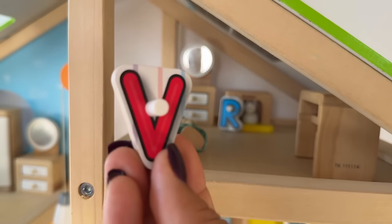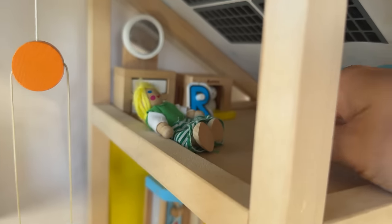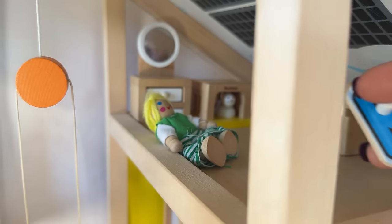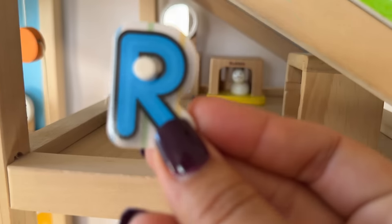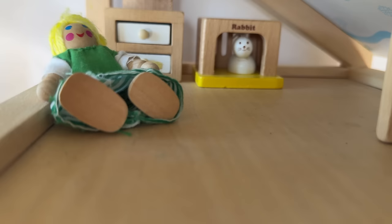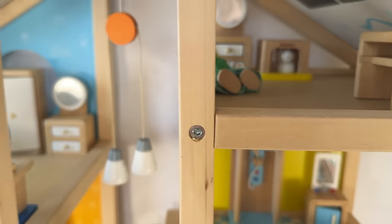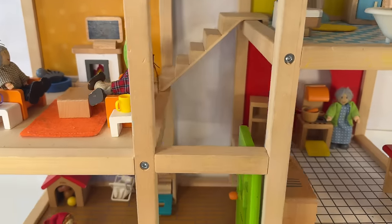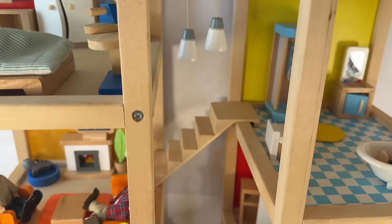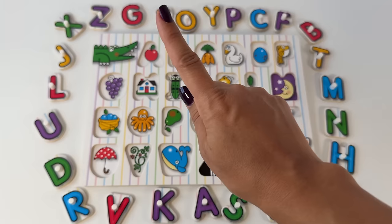Here's a letter way back here. It's the letter V. V says vanity. Looks like there's one more. Here's the letter R. R says rabbit. Hello, cute rabbit. R. We found all the letters in the house. Now let's go put them back on the puzzle.